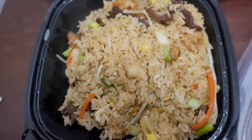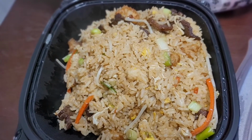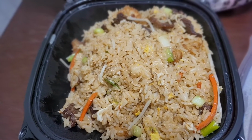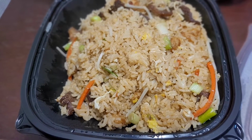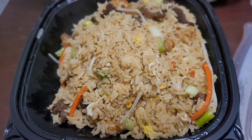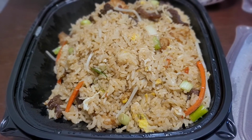This is what my family loves to pick because at least everything is in there. It's not like, oh, it's just chicken, or oh, it's just beef, or oh, it's just the shrimp. So we actually chose the one that has everything in it.